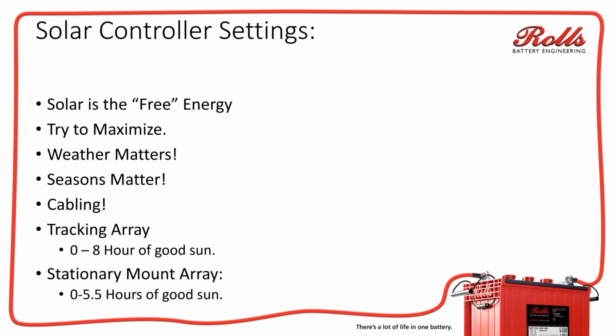So remember, solar controller settings. Solar is your free energy. Try to maximize what your solar is producing. Believe it or not, weather matters.